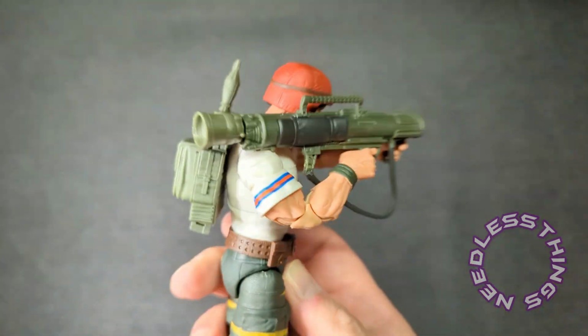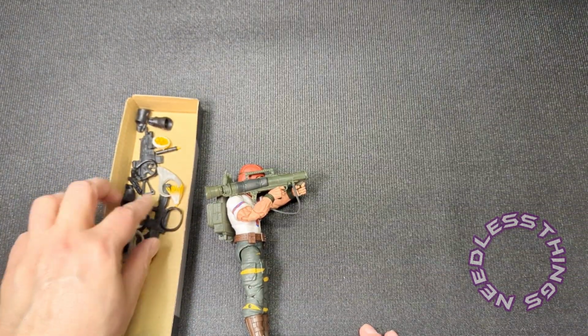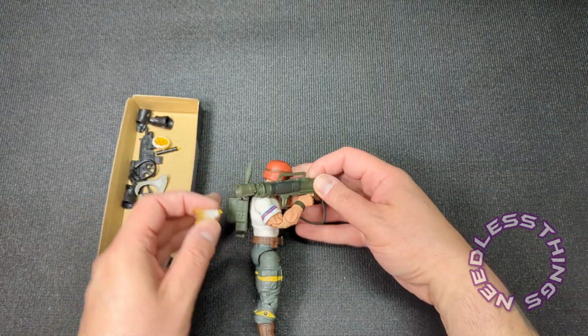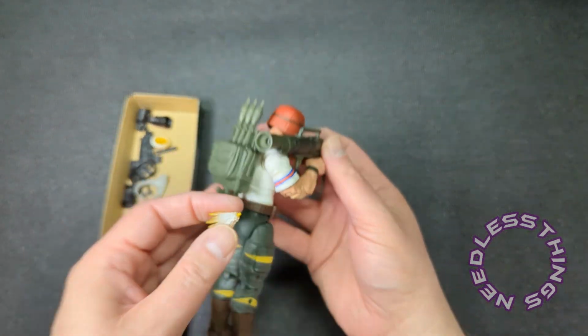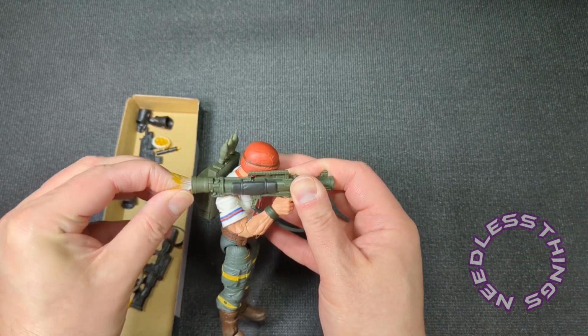Oh, you know what? Making that rocket noise makes me realize I forgot one thing. So if you have parts, there is a hole right there. And you can get a blast effect.